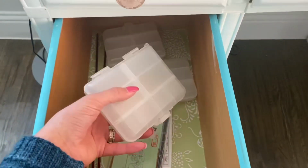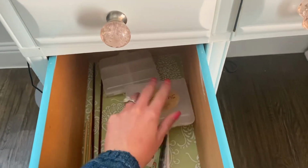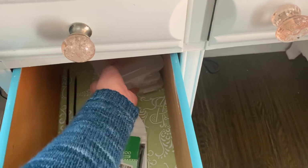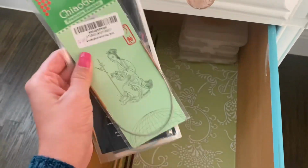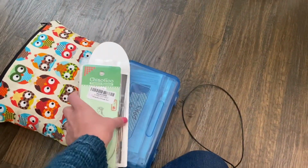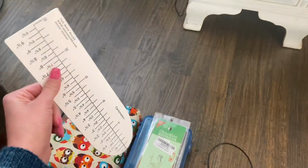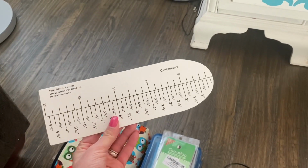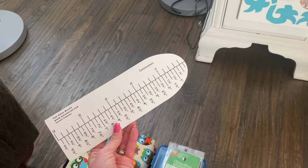These are some organizers I used to use a ton for notions, and I don't really use them anymore, so I've just been keeping them back here in case I need them. And then it looks like I have some things that need to be put away. Obviously this needs to go inside those DPN and 9-inch. And this is a sock ruler that also probably doesn't belong in that drawer. So maybe I'll do some organizing today while I am showing you guys stuff.